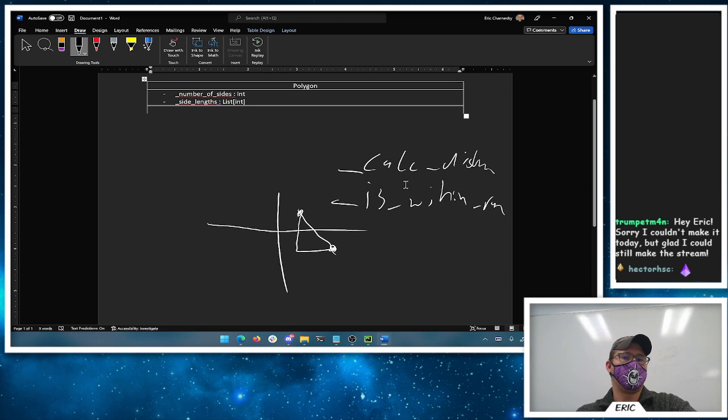Okay, so those sorts of things might make sense as private methods or functions because you don't want to have the same code twice. If you have the same code twice, you should feel bad about yourself. And to make yourself feel better, you make a function, right? That's how we make ourselves feel good.